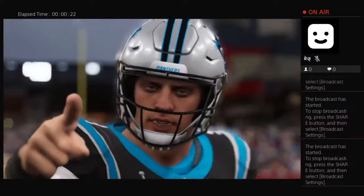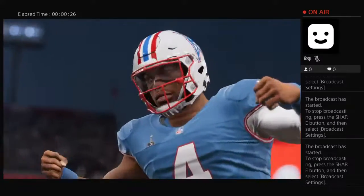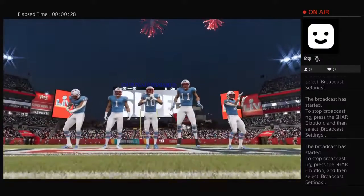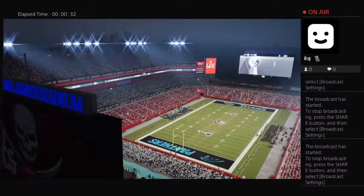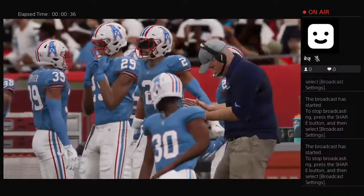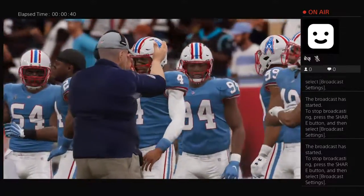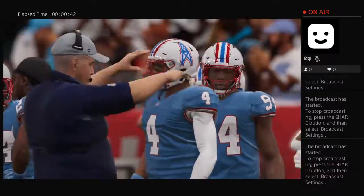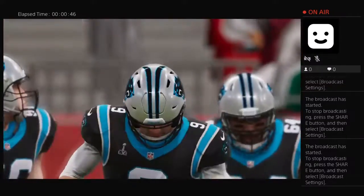The Carolina Panthers taking on the Tennessee Titans. EA Sports coverage of the National Football League is on the air. Tonight, it's all on the line. We play for the Lombardi Trophy, as it'll be the AFC champion Tennessee Titans taking on the champions from the NFC, the Carolina Panthers.